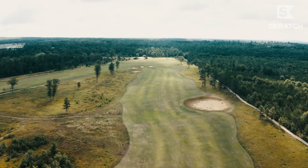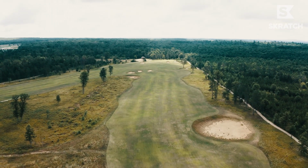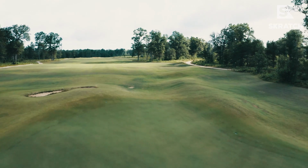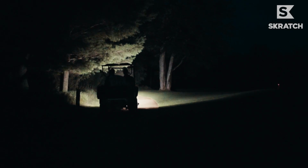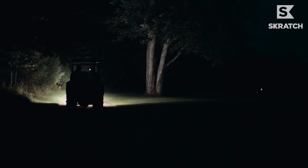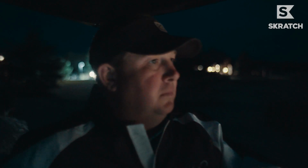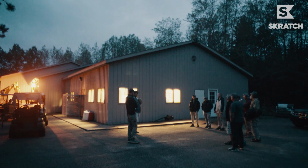I have to admit, the concept feels a little gimmicky to me, and I'm a bit skeptical. But my curiosity and love for Tom Doak's course designs have brought me here to learn more. And to do that, I'm at the course early, and I mean really early, to meet with the Loop superintendent, Rob Falconer. He and his crew are here daily before sunrise to get the course ready to play.